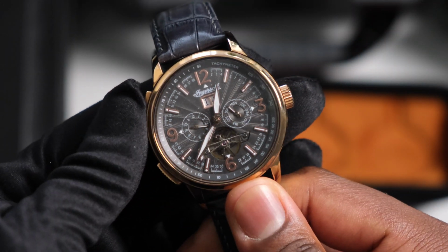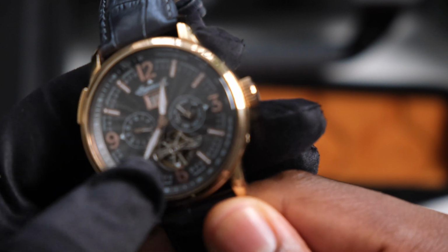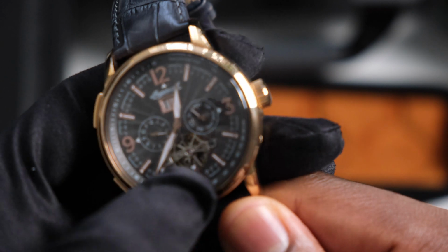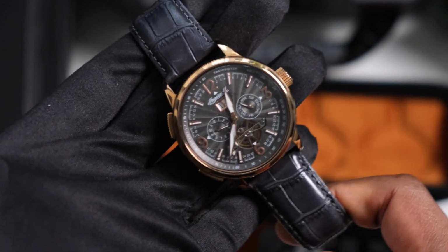Gold plated rose gold. It shows you the day, and it has a power reserve, and it has the date, and it has a little tourbillon down there. So it's quite an interesting watch, quite big though, 44mm.